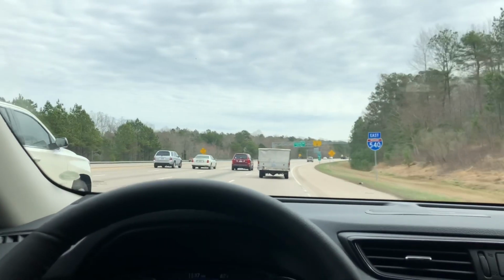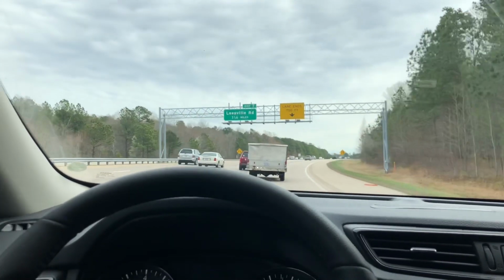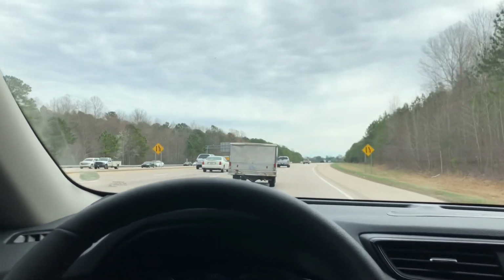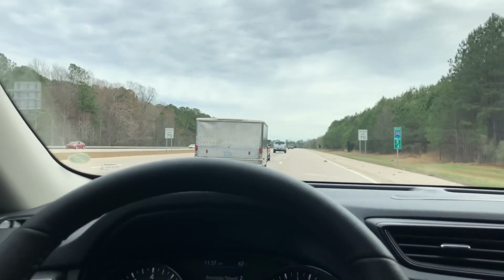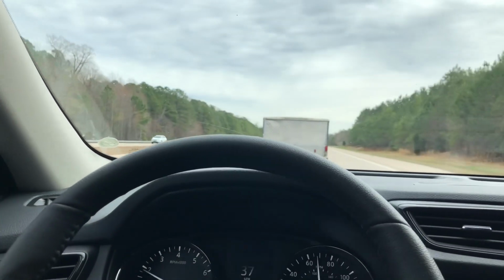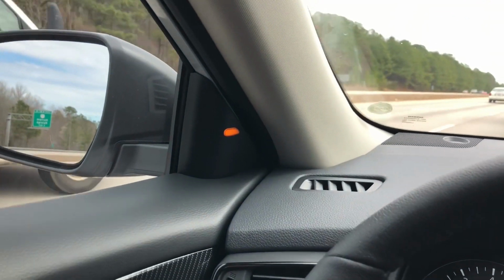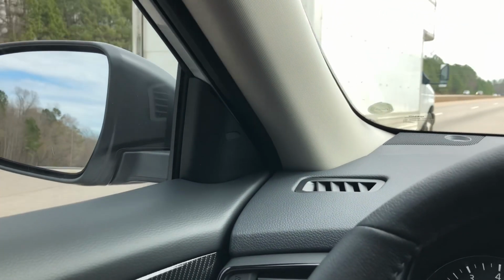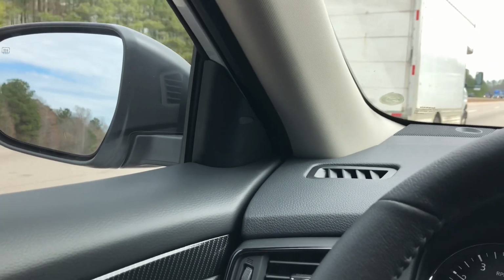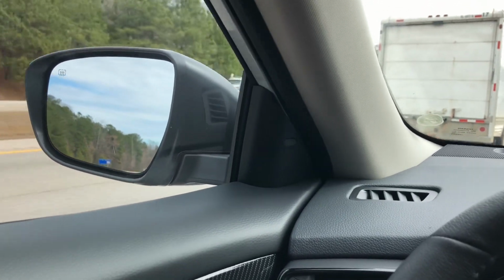Give it some gas and then take it off. See if we can merge in here. I'd love to be able to test out that blind spot monitor so you guys can get a feel for what it looks like. It's just kind of like a dull orange glow. Truthfully, it's not very noticeable. It doesn't stand out.